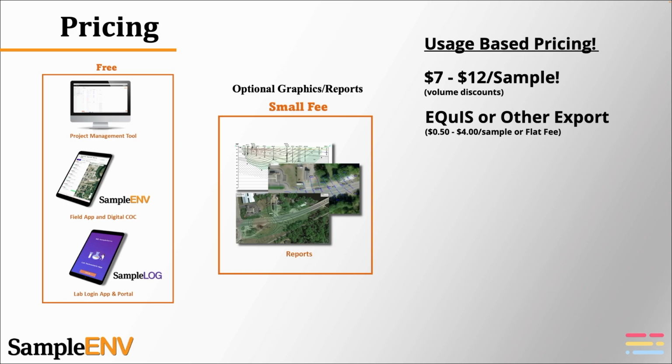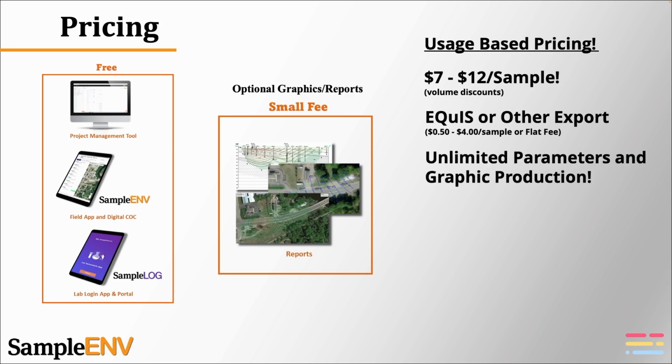If you've opted into the reporting features, you are allowed reporting on unlimited analytical parameters and allowed unlimited graphics generation. You can run as many graphics and as many types of graphics as desired. There's no limit on these services. If you've opted into the reporting, all historical data is uploaded for free.